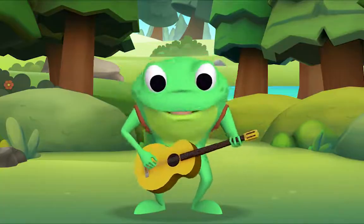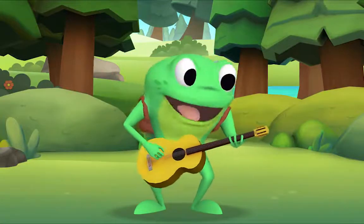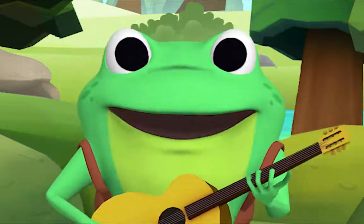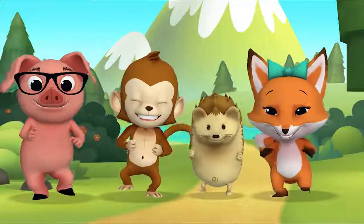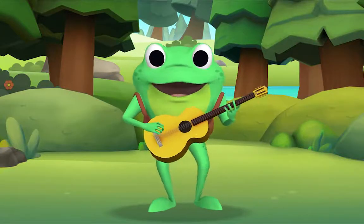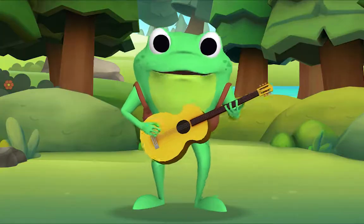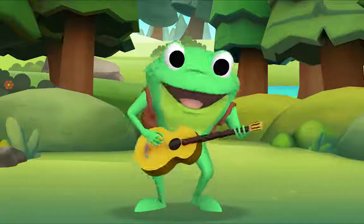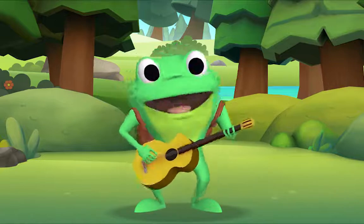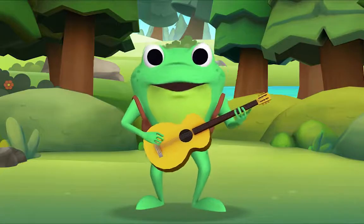If you're happy and you know it, clap your hands. If you're happy and you know it, then your face will surely show it. If you're happy and you know it, clap your hands. Now, if you're happy and you know it, stomp your feet. If you're happy and you know it, then your face will surely show it. If you're happy and you know it, shout hooray! Hooray! Now let's do all three! If you're happy and you know it, do all three!